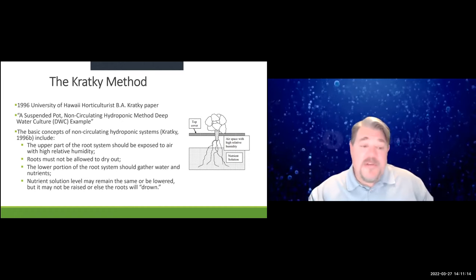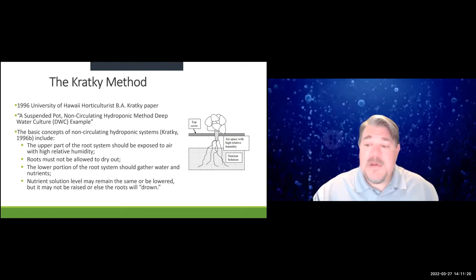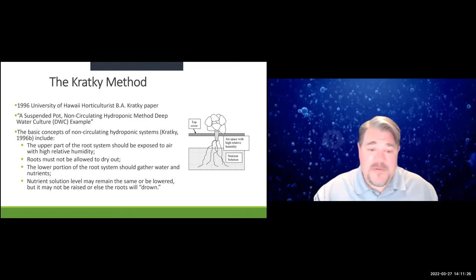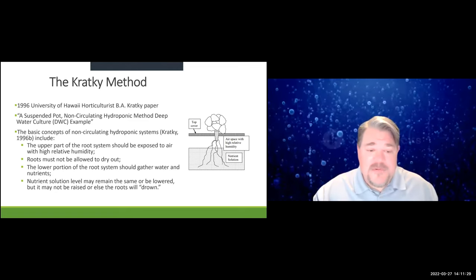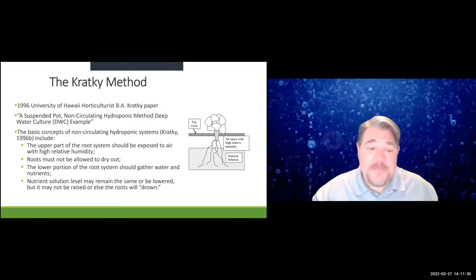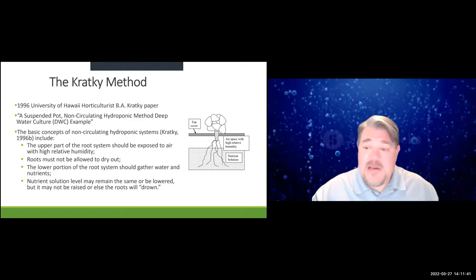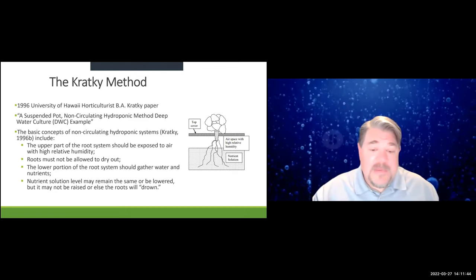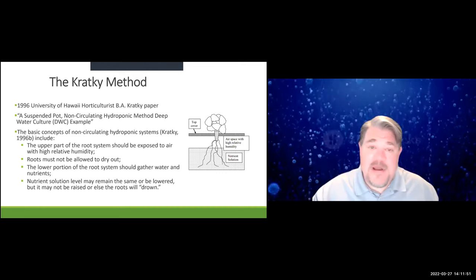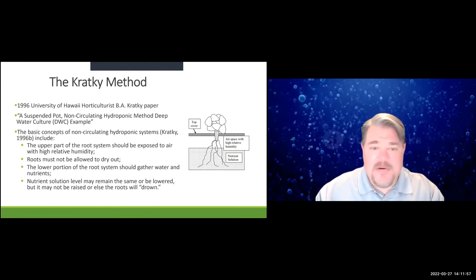So some of the basic concepts of this: the upper part of the root system is going to be exposed to air with relatively high humidity. So all the roots aren't within the solution. It's going to have air roots and water roots, to not use very scientific terms. The roots, however, must not be allowed to dry out. We need to make sure that there's always a solution. The lower portion of the root system should gather the water and the nutrients. You're going to get oxygen needs satisfied by the upper roots. And then the nutrient solution, you can add to it, but not to the point where you're covering air roots, or you may drown your plants, the same way as if you have too much wet feet in your in-ground plants.